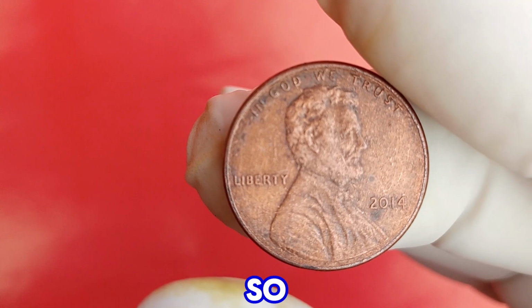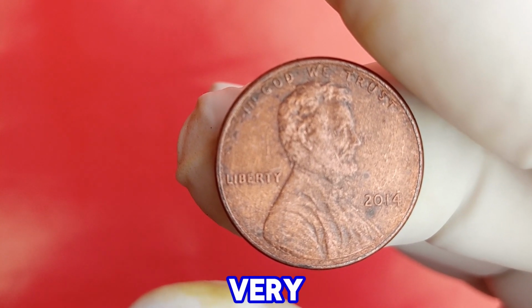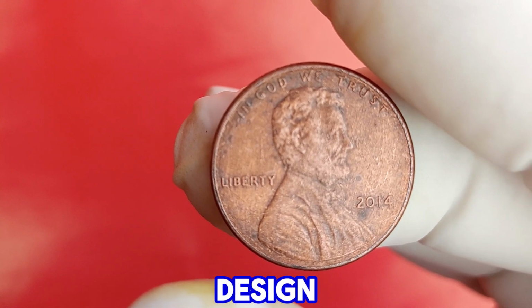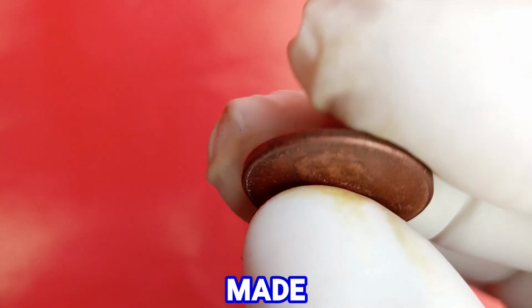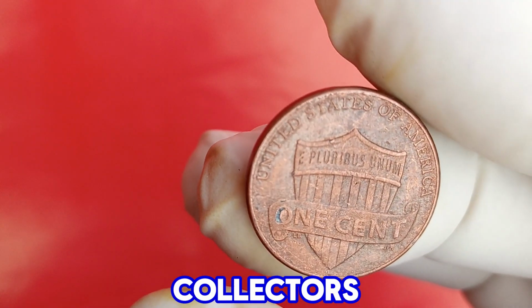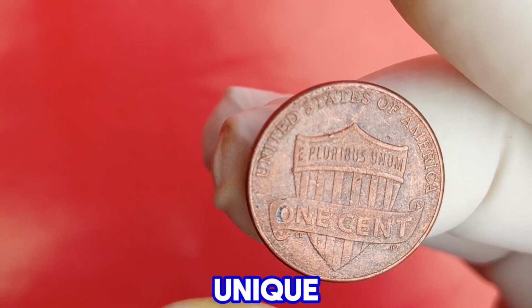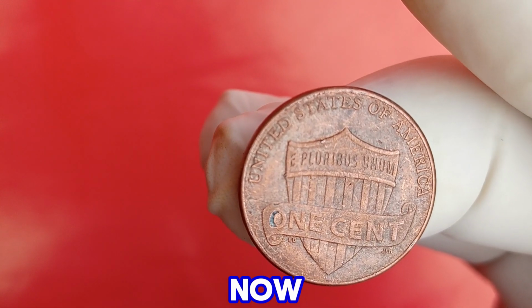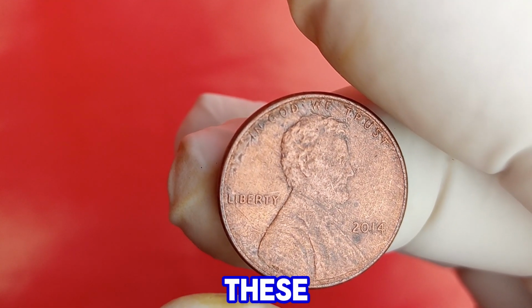The reason it's worth so much? It's the combination of rarity, condition, and a very unique flaw in the design. This penny wasn't just rare, it was flawless, and its error made it incredibly desirable among collectors who are willing to pay astronomical prices to get their hands on such a unique piece of history. Now that you know just how much some 2014 pennies can be worth, you might be wondering, how can I find one of these valuable coins?